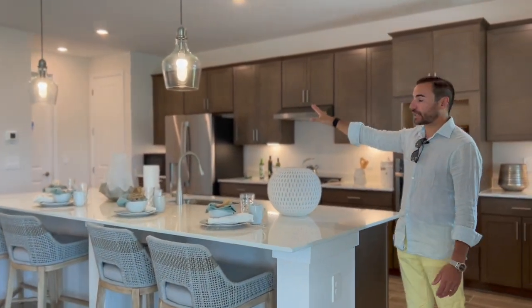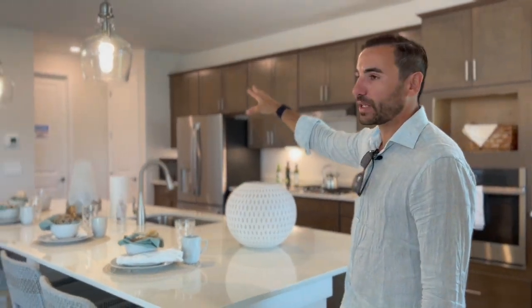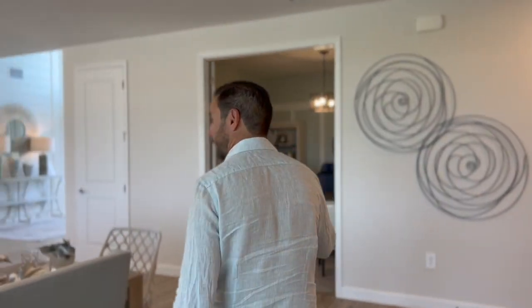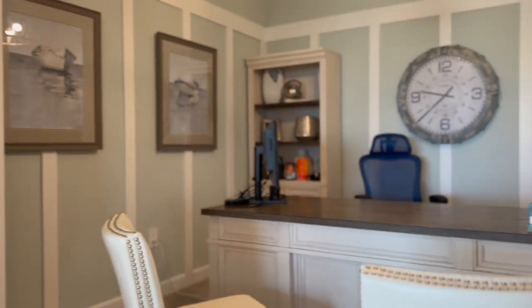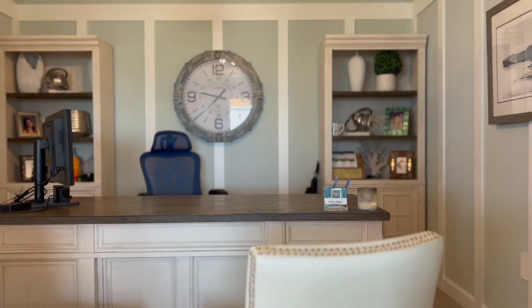Off the sides here, we're not going to go in there because that's where the Lennar's office is, but there's the access to the laundry room and the 3-car garage. This is cool, you've got your office right off the kitchen here, and what's great too is when the doors are open, you still have a view of the lake and also the pool, so it's not like you're stuck in your office without a view.